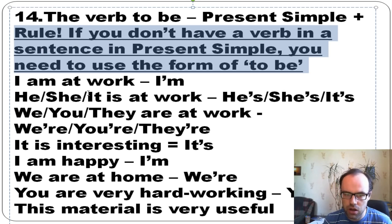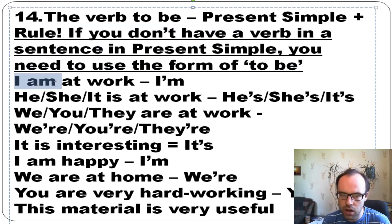Look, I am at work. Do you see a verb? No, you don't see it, so you use am, is, or are. Please remember that we use am with I, is with he, she, it: he is, she is, it is, and are with we, you, they. Look at these examples, okay? So, I am at work.